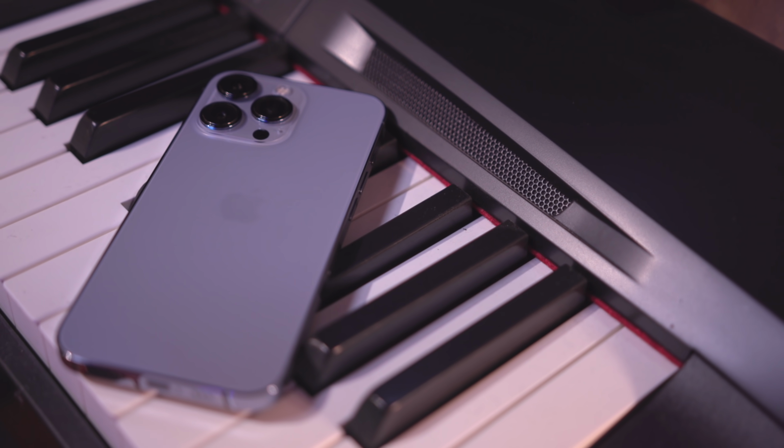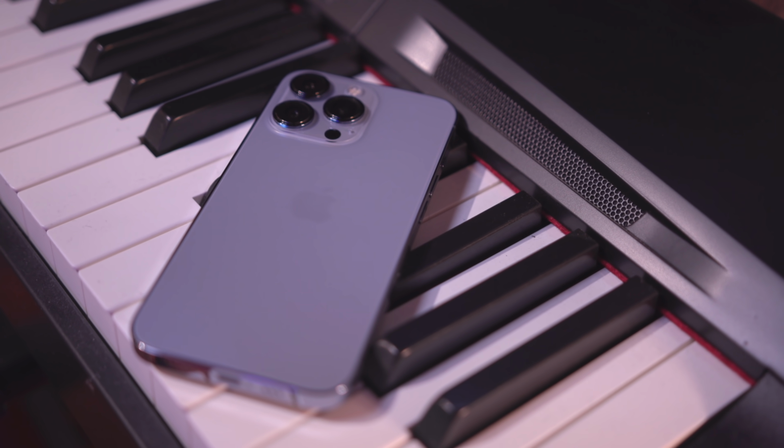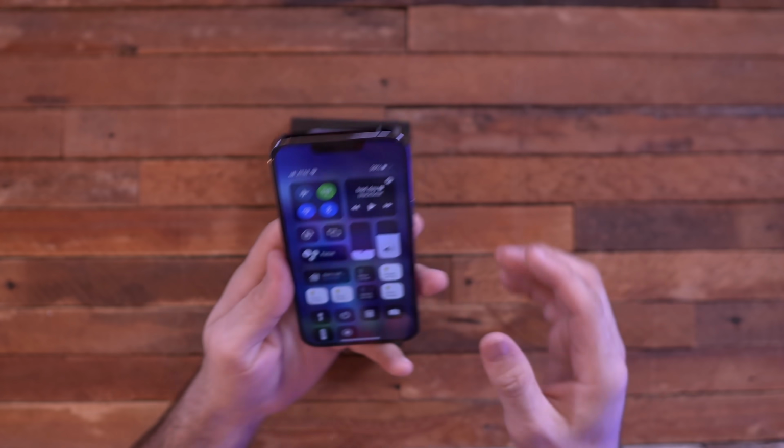I'm just counting today. I haven't been watching this under a magnifying glass. The phone lasts me all day, no problem. 30% left when I get home. This is usually where I keep my brightness on here, which I think for me is bright enough to be able to see the screen. I don't need the screen super bright. I don't even keep auto brightness on. When I'm outside and it's sunny, yeah, sure, I'll knock it up a few notches.